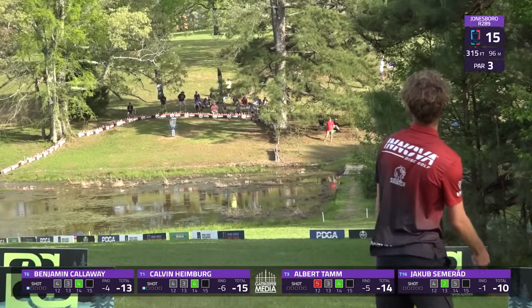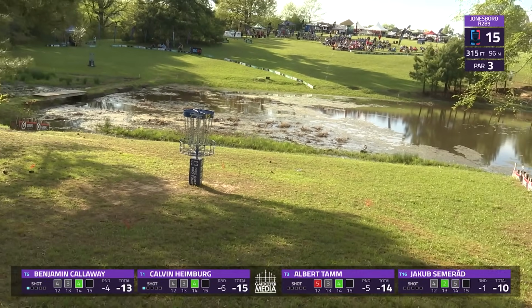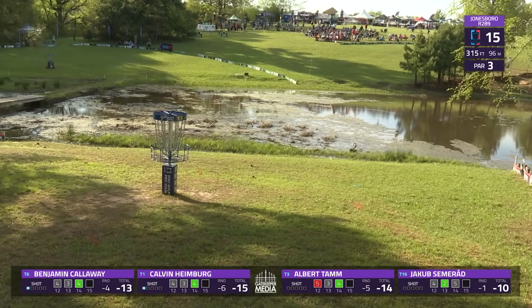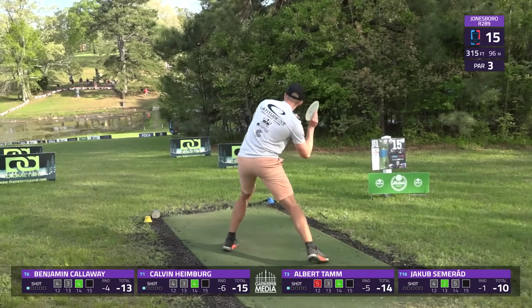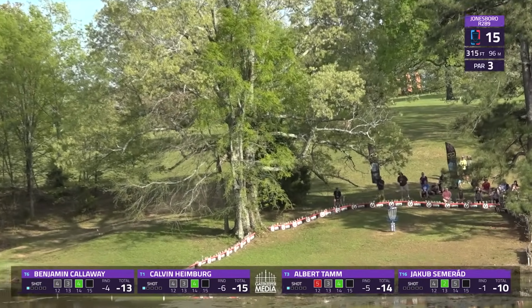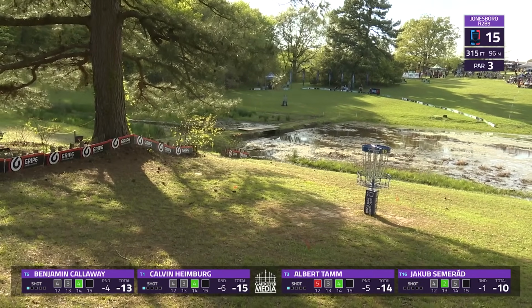Just enough. Once again, Calvin Heimburg throwing only backhands right now. Slow approach disc, thrown as straight as he can to about 15 feet. Very well executed. Definitely a hole that you want to birdie. The wind can make it a little tricky sometimes, but still pretty straightforward.